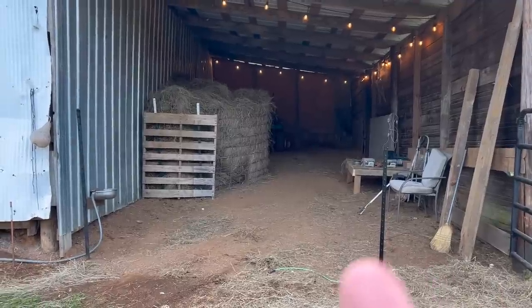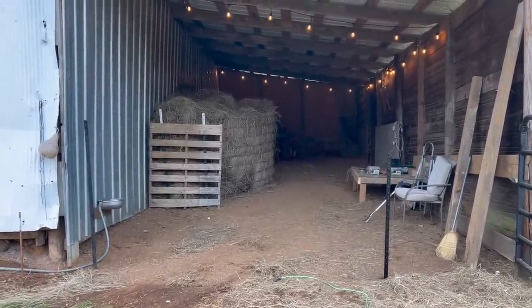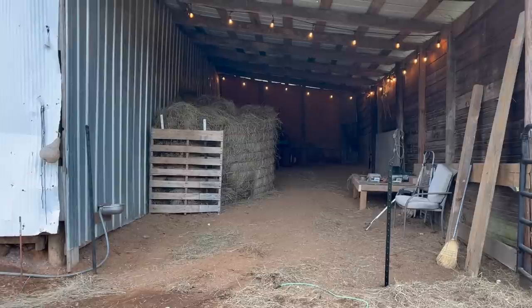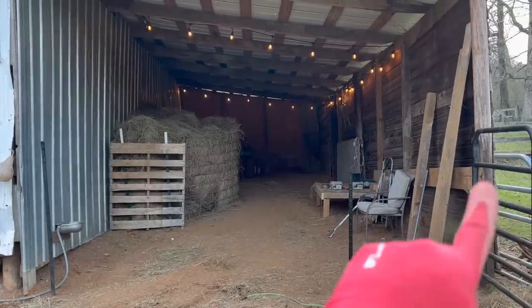Just got the T-post in, got this T-post. This T-post was already in, it's a taller one. And I'm about to attach the cattle panel right here. And then I'm gonna cut it off and attach the rest of it to the gate.